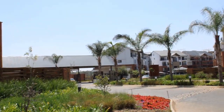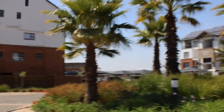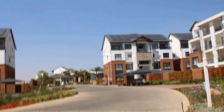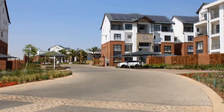And down here is the gate where we entered yesterday. Let me show you. Okay. Then over there, there's still some construction going on. So yeah, we're going to go lifestyle center, manager's office, do the biometrics, and then go to the beach, y'all, in Pretoria, in the middle of Pretoria.